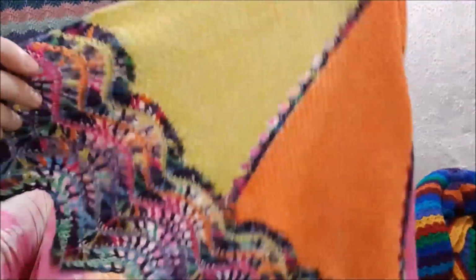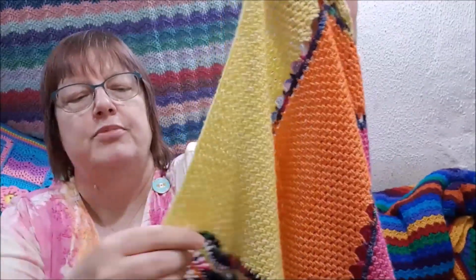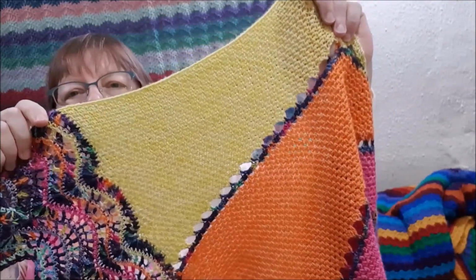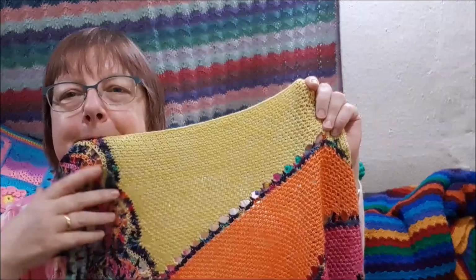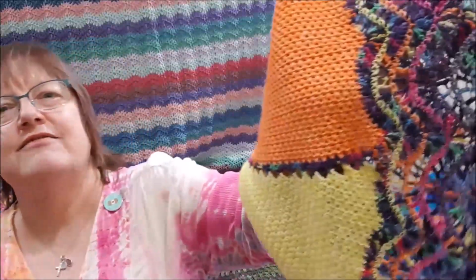Now, when you do create your own one of these, when you do the border, this looks like it's really fancy and I've done increases and things. I haven't. So when I blocked this, it's pulled out those little segments a little bit so that it looks a bit more wavy on the end. You can see it really clearly here. Okay, so it's got those sort of little waves on it, but that comes out when you block it, so it looks a little bit bumpy when you start, but trust me, when it's blocked and it's relaxed into its shape, then it will look like this, perfect and flat.